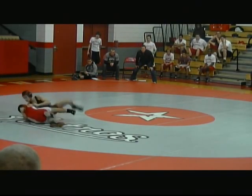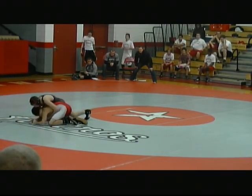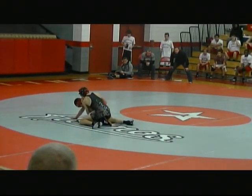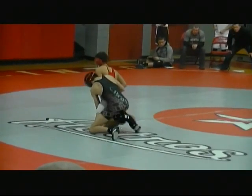Kuhn doing a decent job maintaining control here. He's got to get his own hips off the mat. Exactly right. Pretty even match at this point, 5-5 with 55 seconds to go in the second period. Yeah, we've had a lot of action out of both wrestlers.